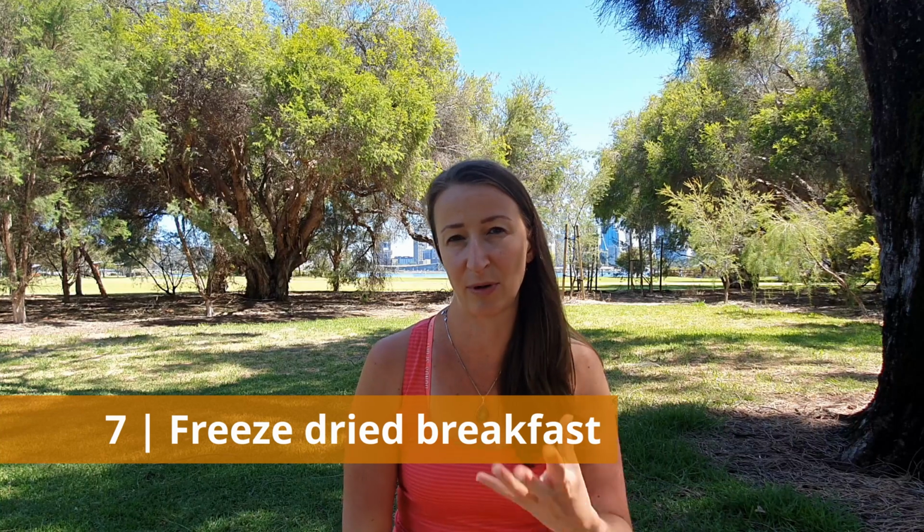Some good examples of breakfast bars are the Clif bars, Luna bars, Pro bars, and you have so many other brands, but these are some of the most popular ones at the moment. And then the last hiking breakfast idea I want to give to you is something that I don't usually go for because it's a little bit more expensive, but they can be filled with calories and nutrients and everything you need to keep you going.